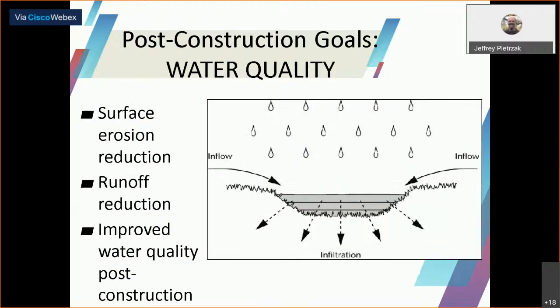We have water quality goals, as we heard a bit from Jim Phillip, about reducing our erosion. We want to reduce the runoff coming off of our construction sites. We want to keep our water on site and treat it in place. And we want to have the same or better improved post-construction water quality when we're done and we've completed our project.